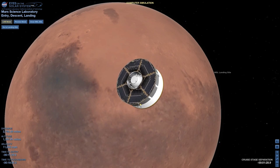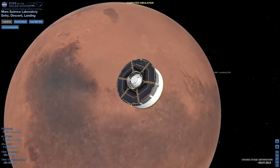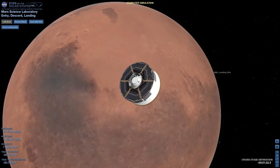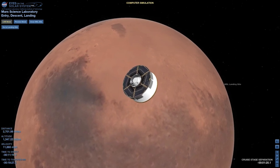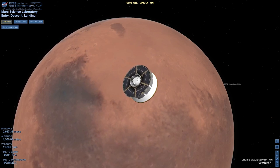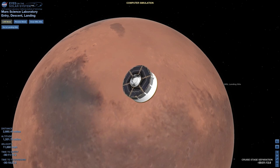We have a cruise stage separation about to happen for all of EDL, so we will have their coverage. Things are looking good for them, and they're looking good for us. We're about 1 minute to cruise stage separation. Tones. We're seeing the transition to tones now. The system should be configured shortly.